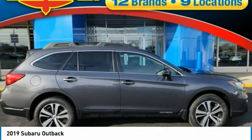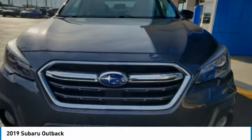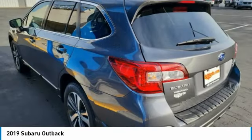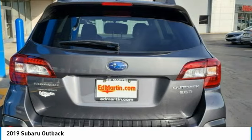Make a great choice today with the 2019 Outback. Take the go-anywhere capability of all-wheel drive and plenty of room for cargo and companions, and you've got the Subaru Outback. Let the adventure begin. This vehicle has less than 45,000 miles.